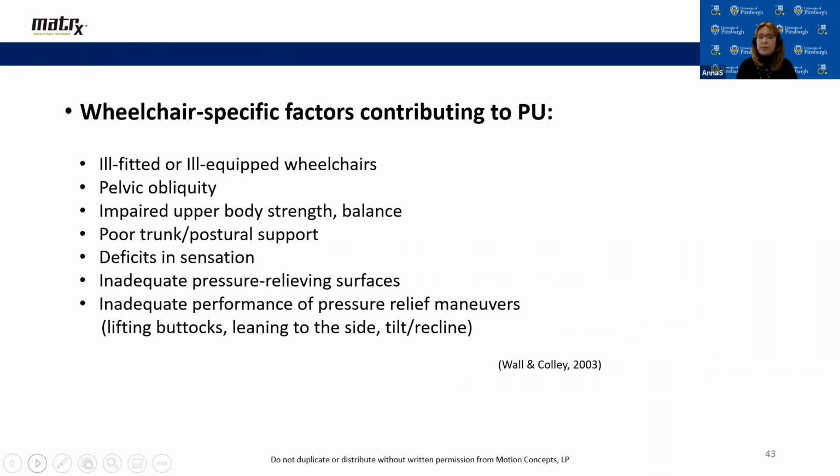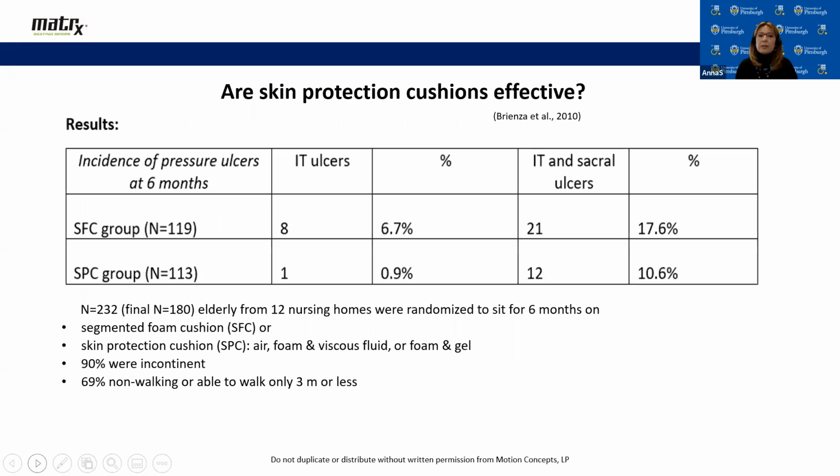We are all very aware of the wheelchair-specific factors contributing to pressure injuries: ill-fitted equipment, pelvic obliquities, impaired upper body strength or balance, deficits in sensation, inadequate pressure relieving surfaces, and impaired upper body strength that doesn't allow the offloading or performance of pressure relief maneuvers. They are all very well known, but I often have questions coming from clinicians.